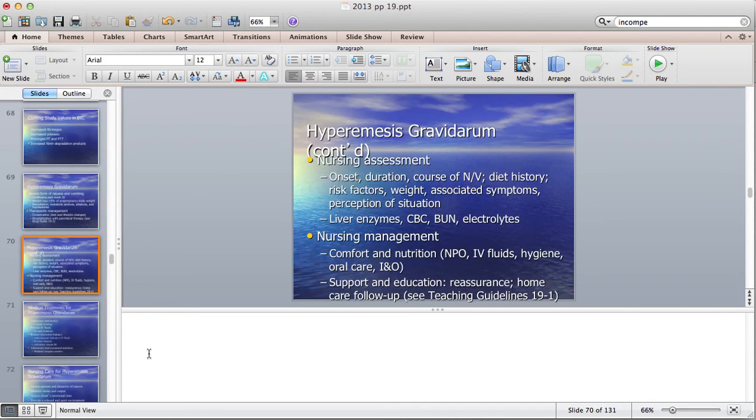So she comes into the hospital because she can't keep anything down. For the first 24 hours, they'll give her an IV so she's hydrated. But they'll keep her NPO, meaning she can't have anything to eat or drink for 24 hours, just to get her stomach calmed down. Oral hygiene and I&O will be done. After 24 hours, they will very slowly introduce a very bland diet and see how she does with that. Support, education, reassurance, home follow-up.